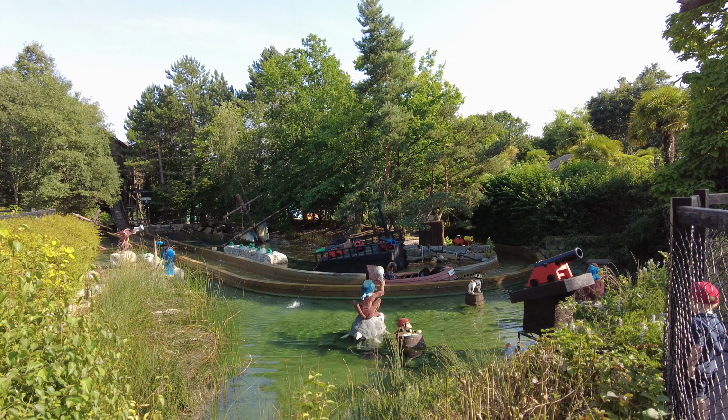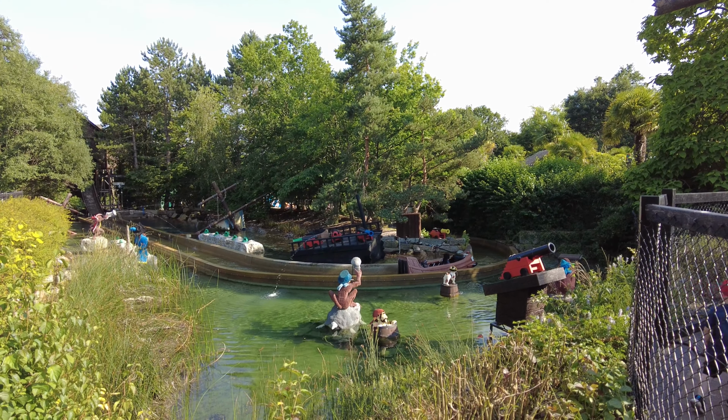Right, we're heading down to Pirate Falls now, it's one of our last rides of the day. So we're going to get soaked, so this is me before I'm soaked. And we're going to see what we come back out like. There's a drop. Let's head on.